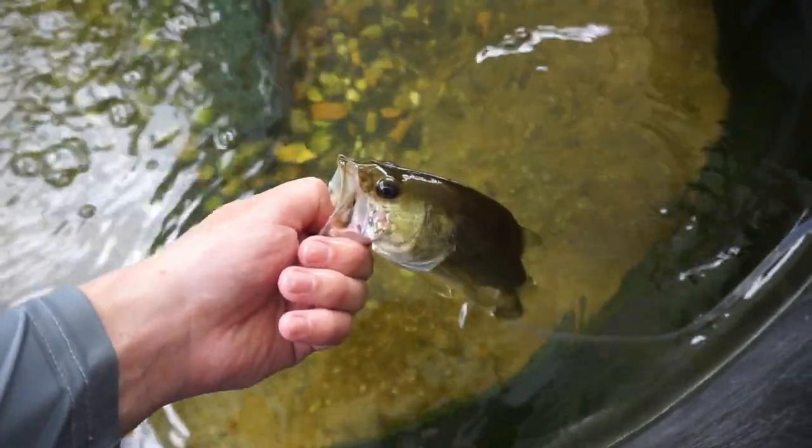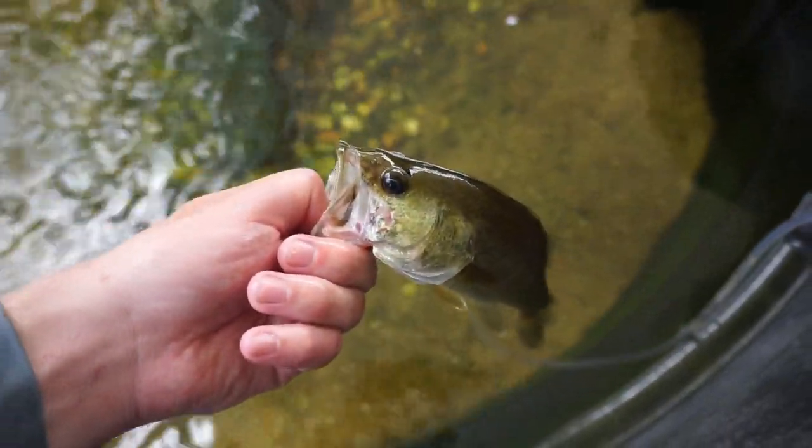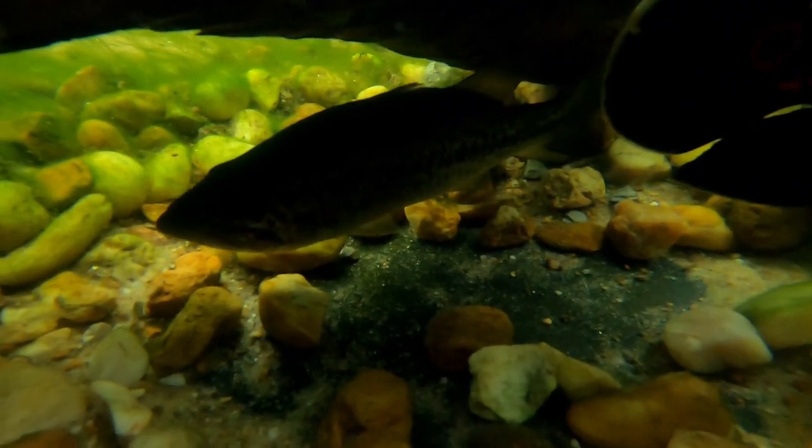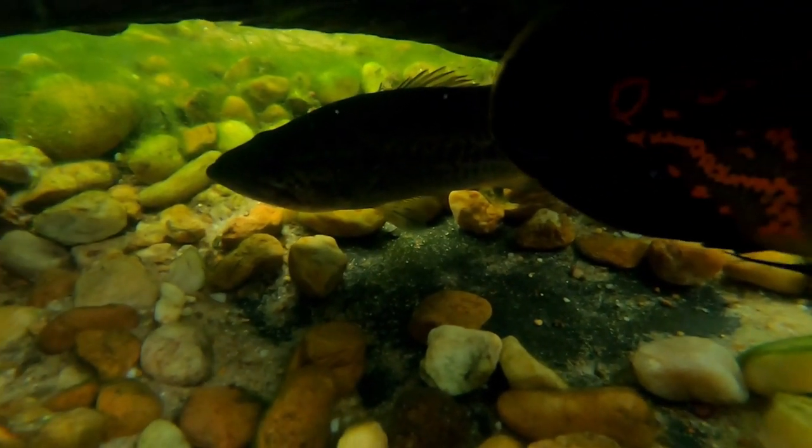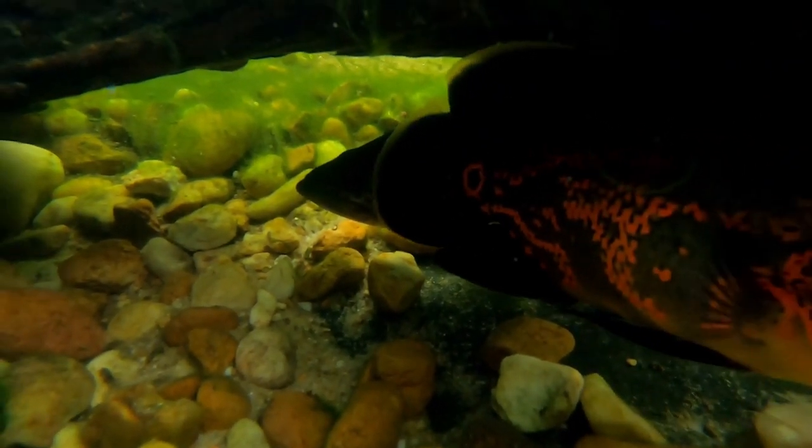Now, you guys know that I caught a little bitty largemouth bass a couple days ago earlier this week for this pond, and he's been doing really, really good in here. He comes out a lot of times early in the morning. For the most part, though, he stays up underneath the driftwood, but he hasn't been aggressive at all towards the Oscar or the gar, and everybody's getting along, so that is really good.